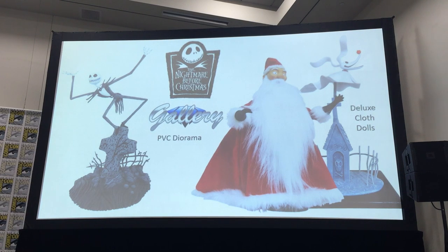We also have a new PVC diorama in the gallery line coming. You may have seen our Sally holding the basket. It's a PVC statue, about $45. She gets a retail price. This is our Jack. And we are going to continue the cloth coffin doll line, although he won't come in a coffin. He'll likely come in a box.